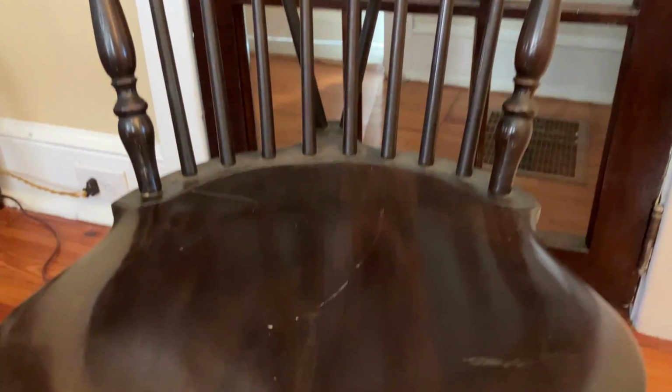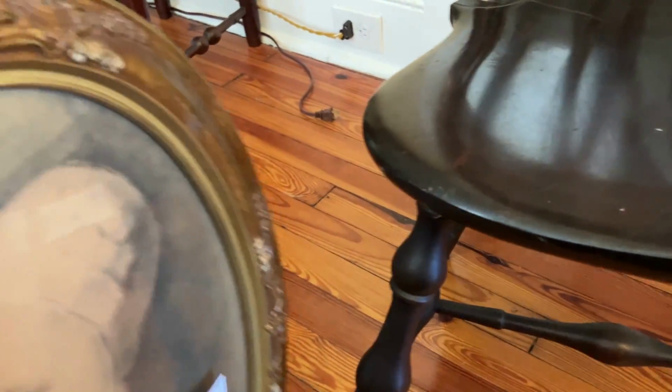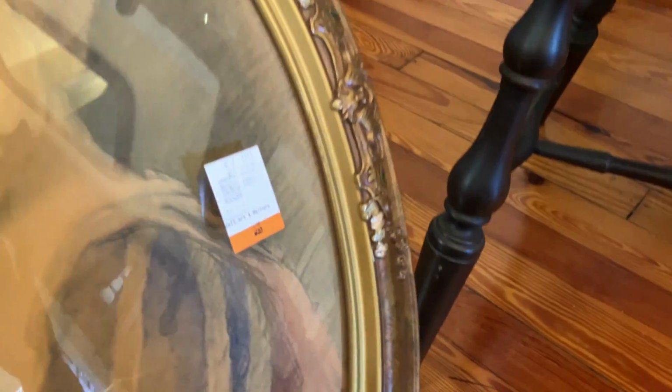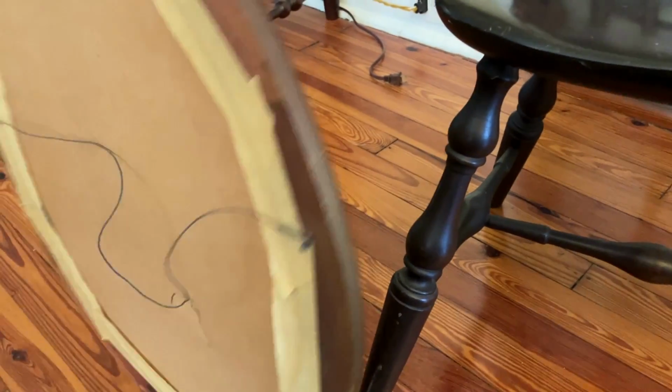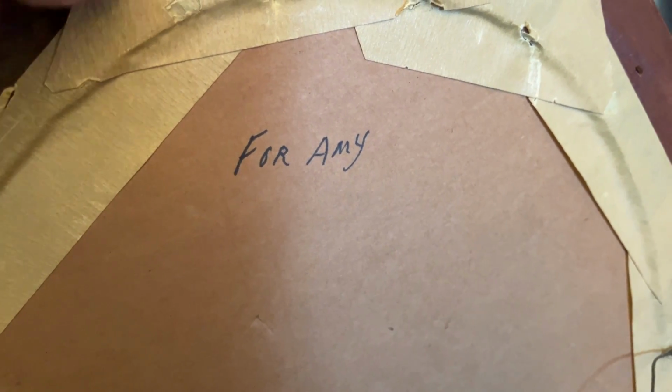What did I pay for that chair? $5? I forget. And then this great old frame, I paid $7.99. I don't think you can see it. Spinning around. Well, I guess Amy owned this at one time, or maybe it was supposed to be left. Maybe that's what somebody did. They went around their house and they wrote on the backs of everything who was supposed to inherit what. This was supposed to go to Amy. Well, apparently Amy didn't think much of it because it went to the thrift shop.